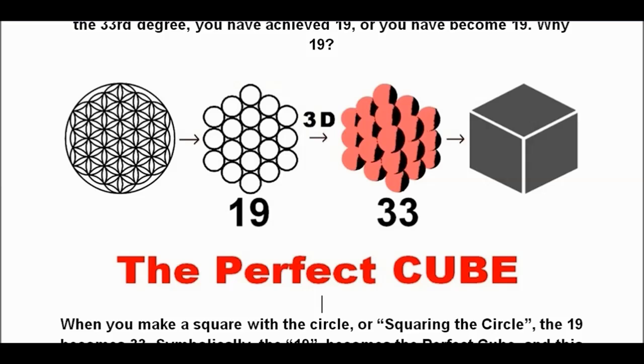And we also find the 19 and the number 33 in the Egyptian Quran. If anybody understands the concept of squaring the circle in masonry, and what the Kabbalah is about, the thing is, 19 is like the circle when you turn it into a square in masonry. In the circle, or the flower of life, there's 19. And when you turn it into a square in 3 dimensions, it's 33.